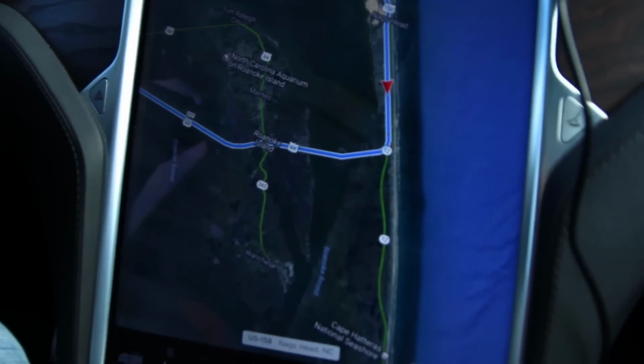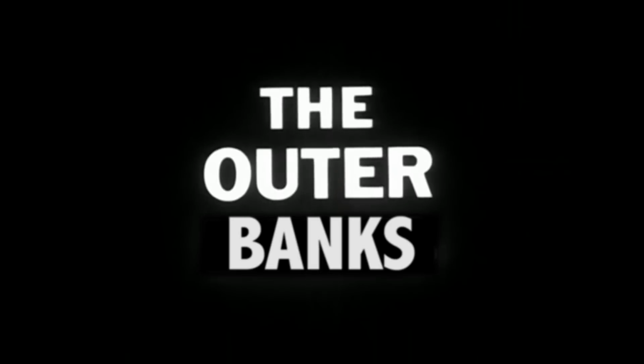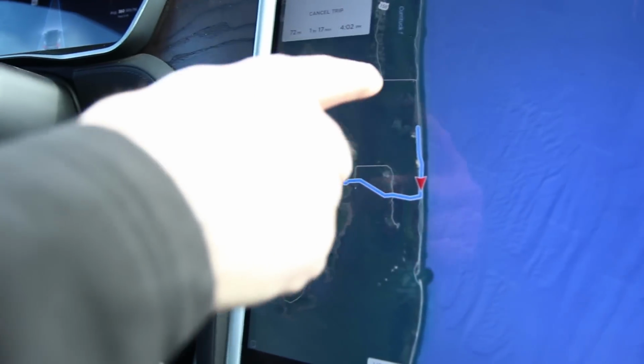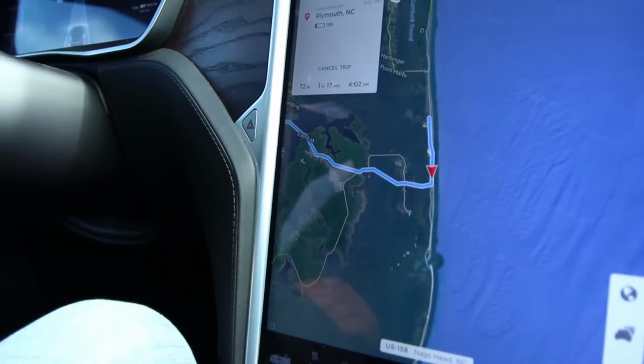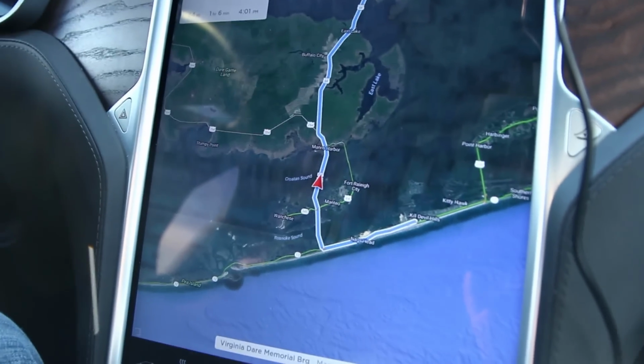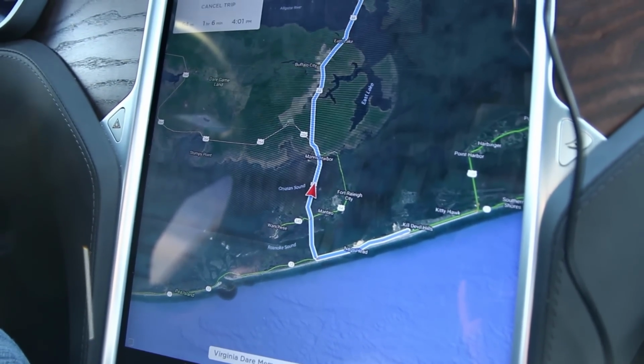Yeah, we're on the Outer Banks. So this is the Outer Banks. Atlantic Ocean, North Carolina. Yep. We're on the strip of land that is the Outer Banks. Wow. All right, so we're driving back from the Outer Banks, back into more inland North Carolina.